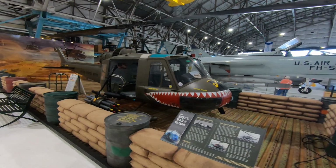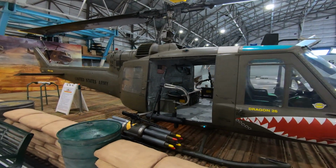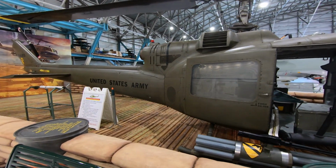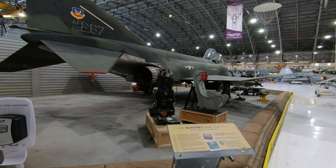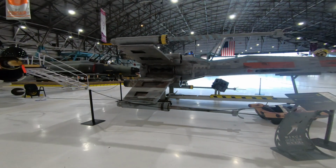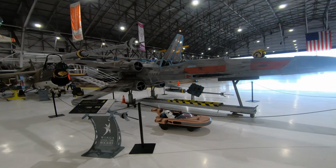They've got a really well-restored Vietnam vintage Huey, rocket pods, guns, the whole nine yards, very well done, and a nice revetment. Really looks good. My favorite, one of my real favorites, is the F-4 Phantom. Just a big horse of an aircraft. Really very well done. And what else would you expect in a museum but an X-Wing fighter?